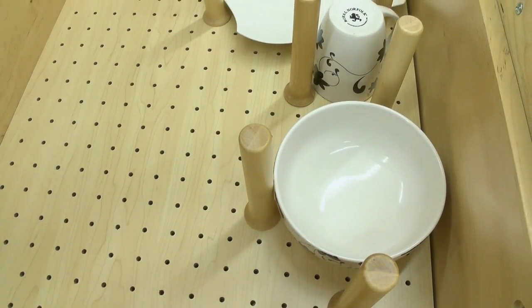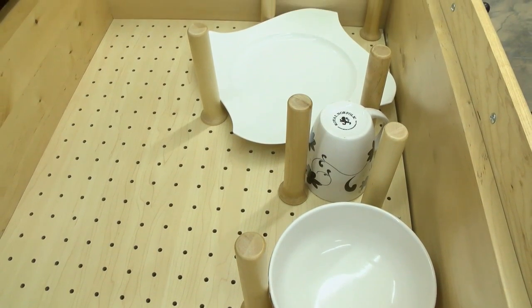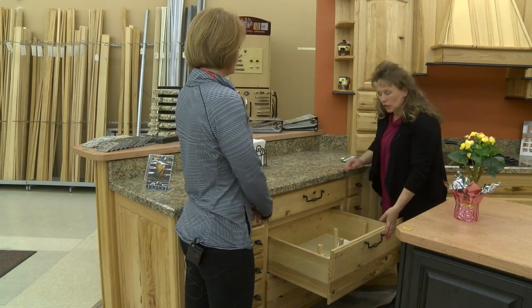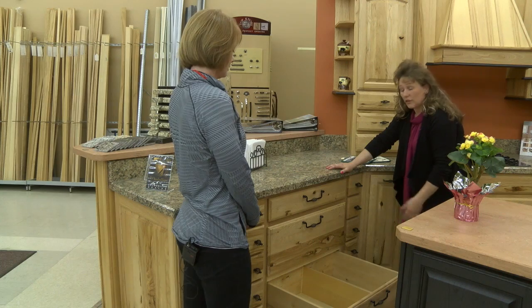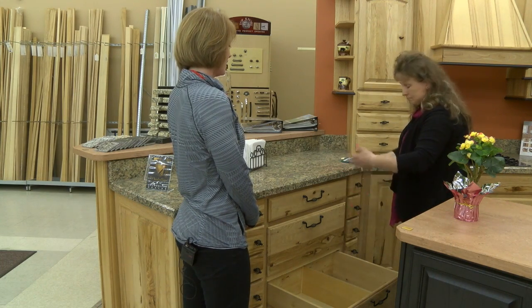Right. Then we also have some other accessories. This is considered a placement for your plates, bowls, dishes, that type of thing, Tupperwares. When you take these, they go all over. You can peg them in wherever you want, so you can customize it to whatever you're looking for. The bottom is just simply a huge drawer with a divider in the middle. If you want a divider, some people like to put their Tupperware on one side and their lids on the other.